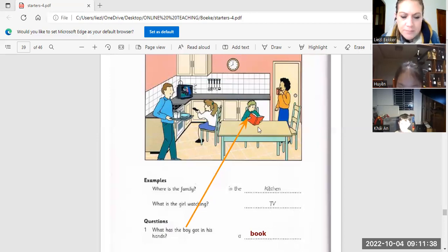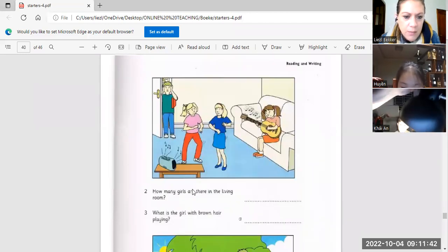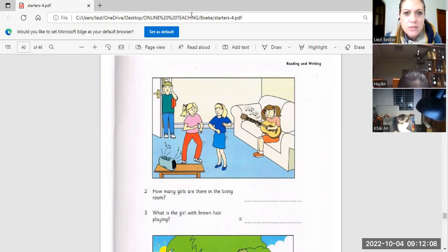Hi, Khai. Hello, teacher. Okay, Khai, number two. How many girls are there in the living room? Three girls. Yes, there's three girls.